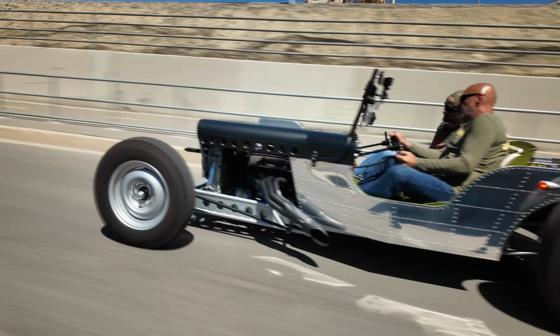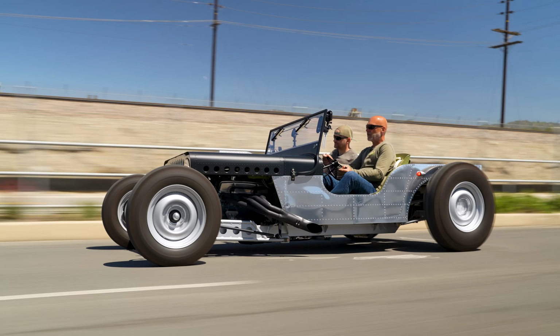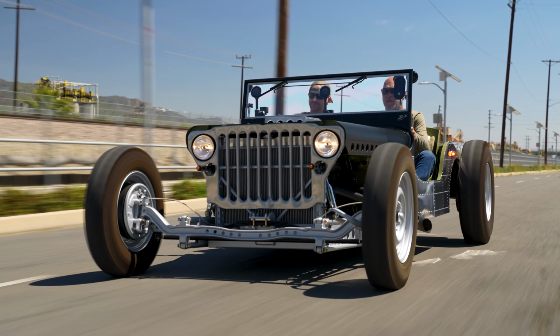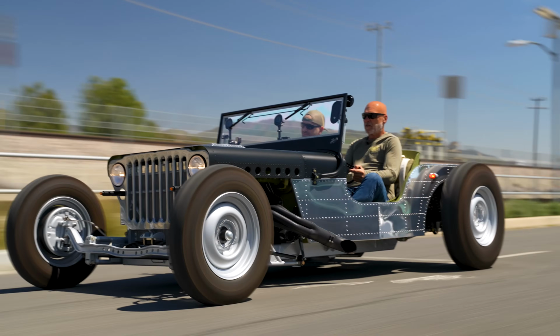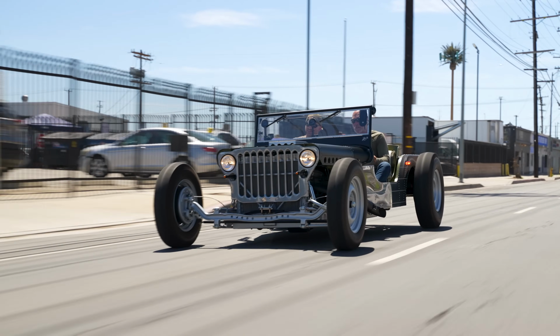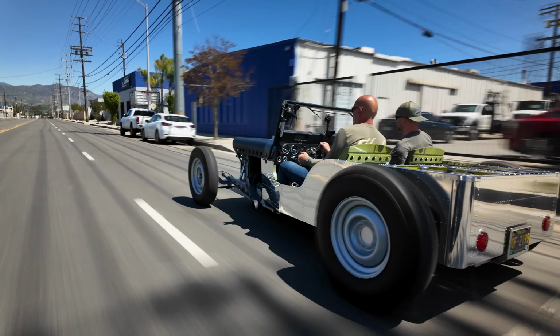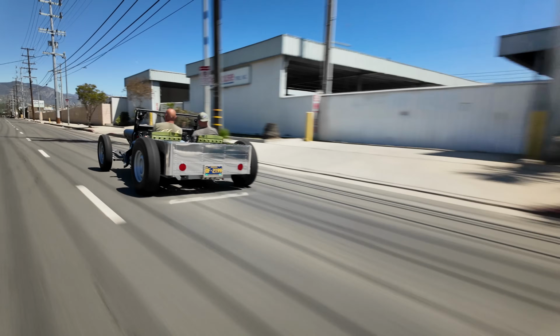Thank you for letting me drive this, man. Oh, thank you, man. This is a blast. I'm having fun. This is one of the most unique driving experiences ever. Oh my God, I'm just geeking out. This is so fun. That was 55. Feel that? Yeah, right.